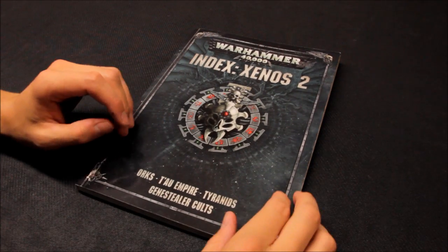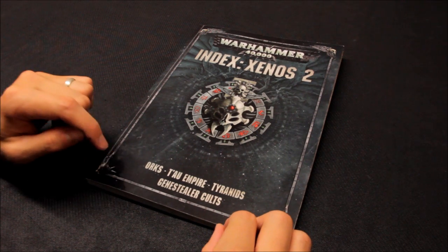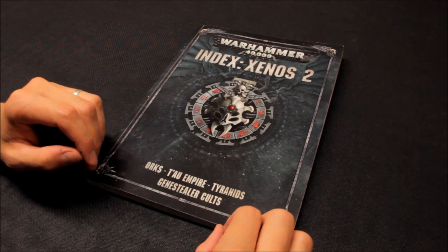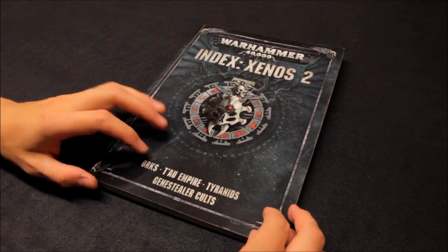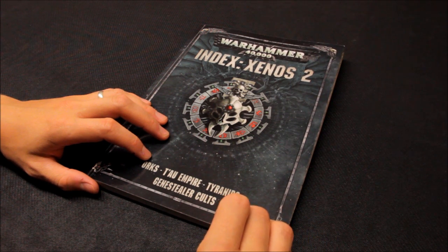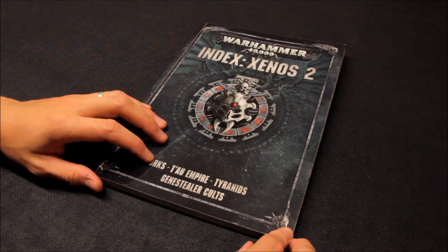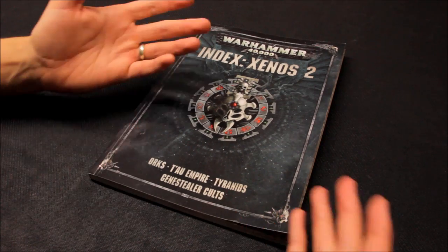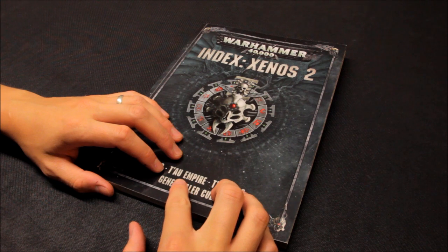Right, welcome to this index review for Tau Empire. It was the first army that I started to collect after I got back into 40k. I started collecting Warhammer 40,000 when I was about 14, then had a break for quite a while, went into historical wargaming, and then in my early 20s came back into Warhammer 40,000. It was after seeing the Tau in an issue of White Dwarf, a new faction then, that I hadn't seen before, that I started to collect them.